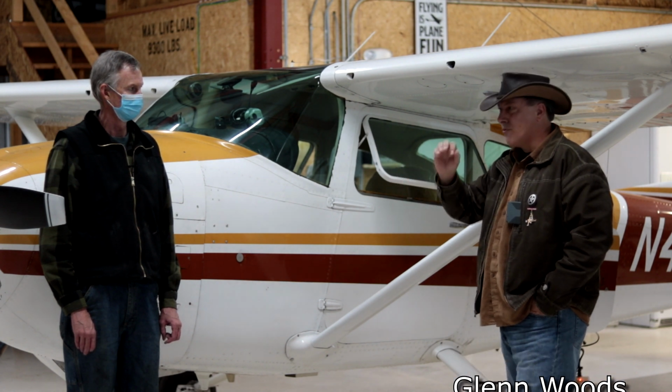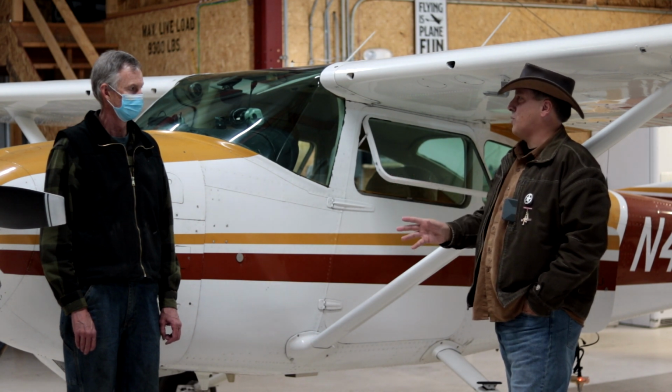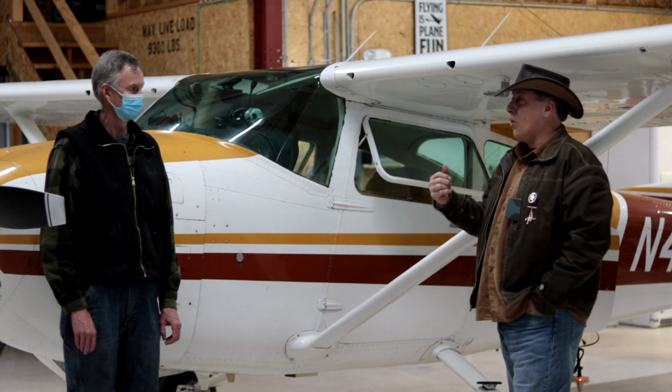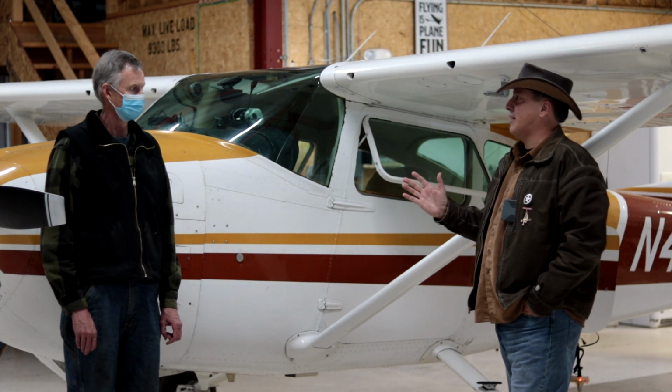Hangar One in Casper, Wyoming was the first hangar built out of all of them, and we were talking about how that was built a little while ago. All by hand, on scaffolding, no electric tools way back then.